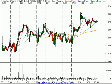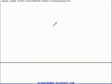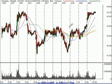except for IMMR, which we got involved in yesterday at $9.10 a share, and I had suggested raising your stop to 9.04. We stopped out of that one with 6 cents on the downside. Qualcomm we got involved in yesterday, just above $43 a share. We had raised our stop, and we're going to raise it once again. Let's raise our stop to $43.45 in Qualcomm.